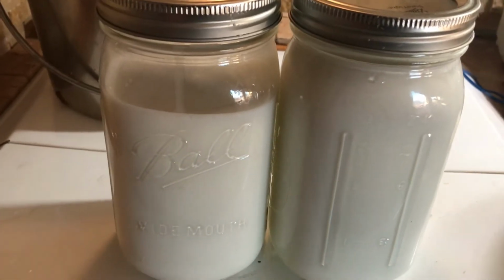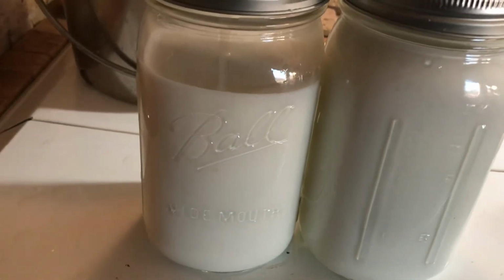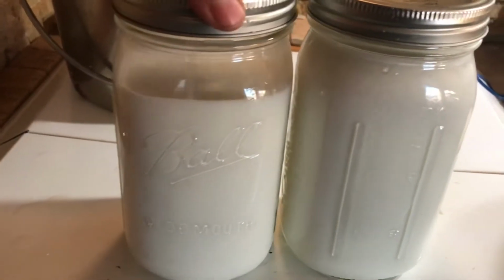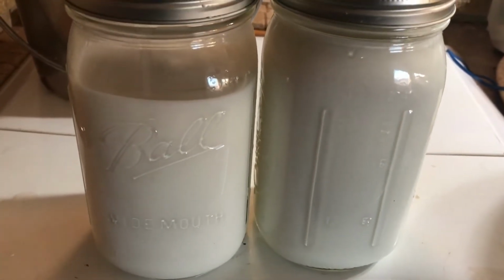I'm glad that I only have 1 gallon of milk right now, because I don't know what I would do with 4 quarts of milk a day. But finding uses for it right now is just being 2. So it's working out. All right, so that morning chore is done.